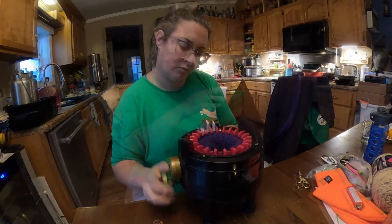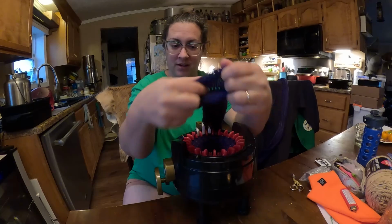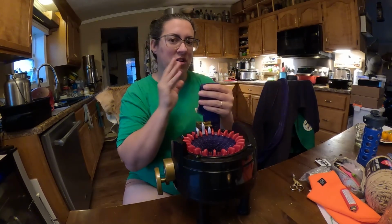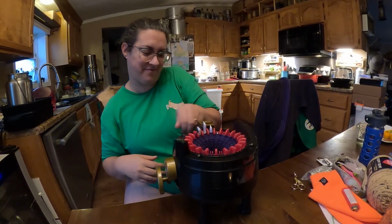No, it's okay. See what we've got here? It is like a tube that comes out, so it's like a double layer. This looks like it's going to be one of those thinner type scarves that needs doubling over. It's going to work out, I think.